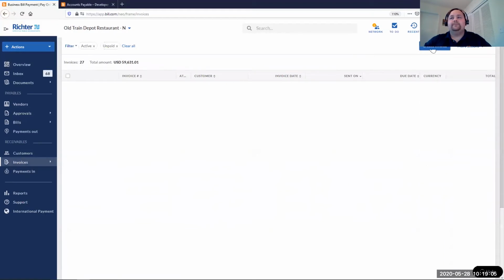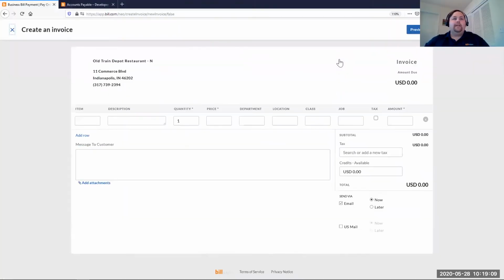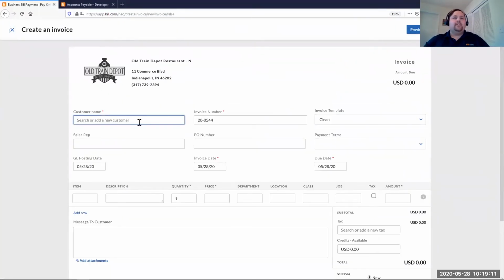There we go. All right. Going into create invoice, it'll be pretty much blank. So we'll be selecting the customer from the drop down here. Let me go ahead and select, and I can also type it in. It'll search what I have currently in my customer list.